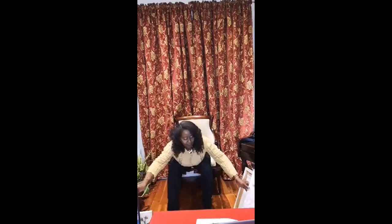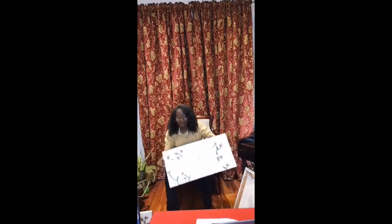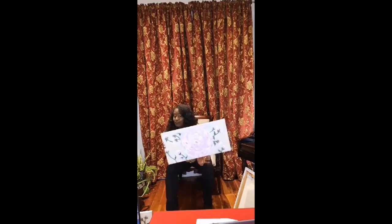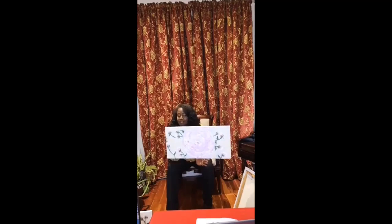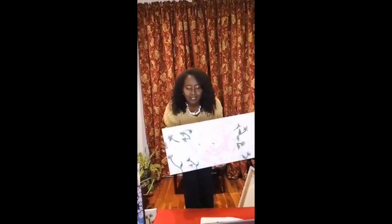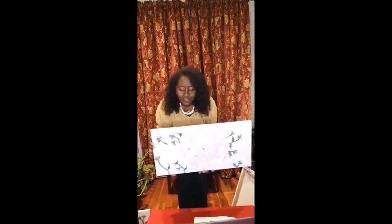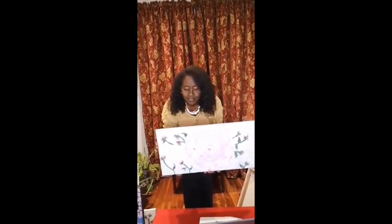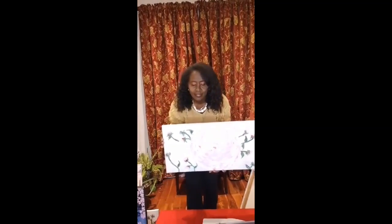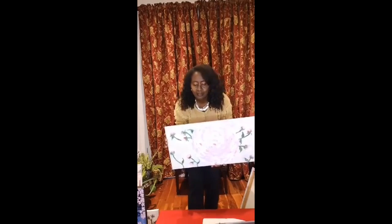Now let us look at a nice little one for a bedroom. Here we have acrylic on canvas, again abstract floral. So this is a beautiful little one for the bedroom. For a little girl's room, again, pastel floral theme. And this one has quite a bit of texture to it too. So I use acrylic gesso to add the texture. Right, so it's an abstract floral piece.